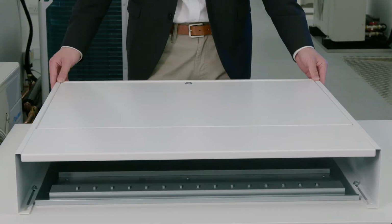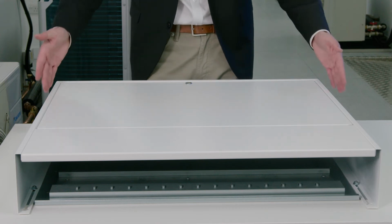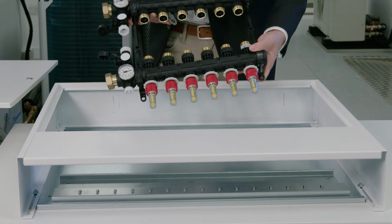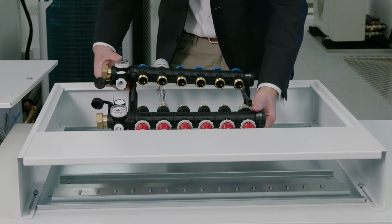The manifolds are installed within a manifold cabinet. Our manifold cabinets come in different sizes and are suitable for the whole range of our manifolds.